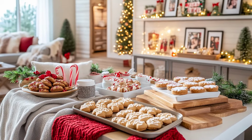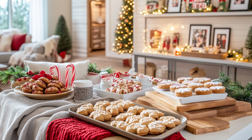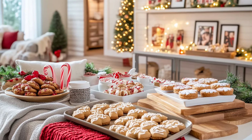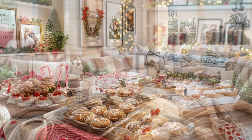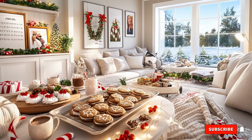Preparing for gatherings and memories. A well-decorated winter wonderland isn't just about aesthetics, it's also about creating a space where memories can be made. Make your home inviting by setting out trays of holiday treats like cookies, cocoa, and candy canes.